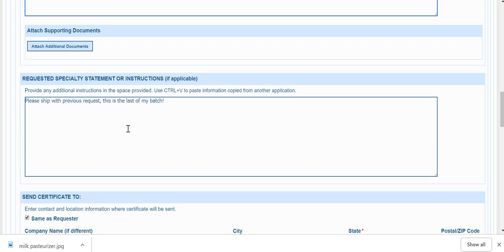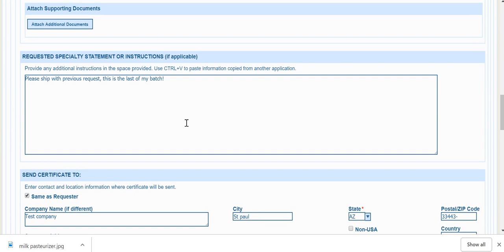If you have a specialty statement or instructions, you're welcome to put that here. Sometimes we get requests where there are many requests in a row, and the instructions are for us to not send until the last request has been sent. So this is a perfect spot to put that kind of information for us.